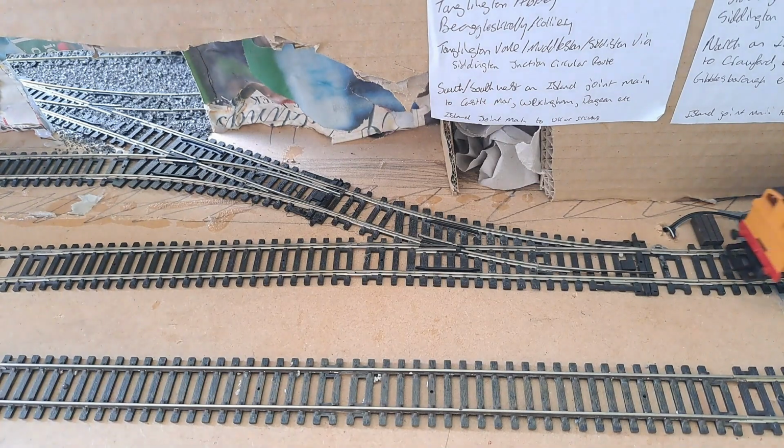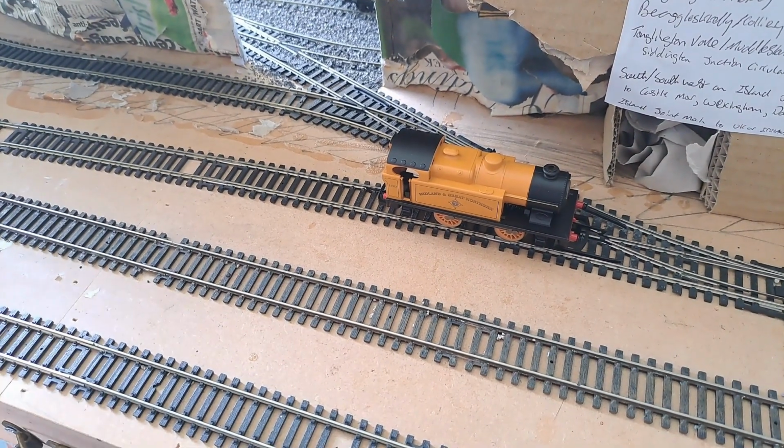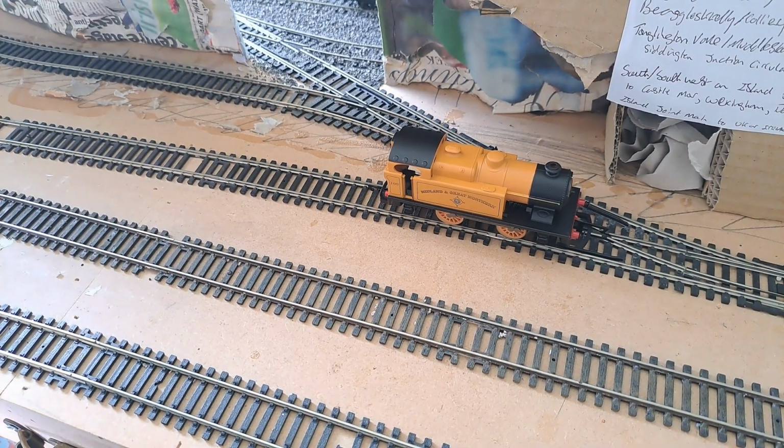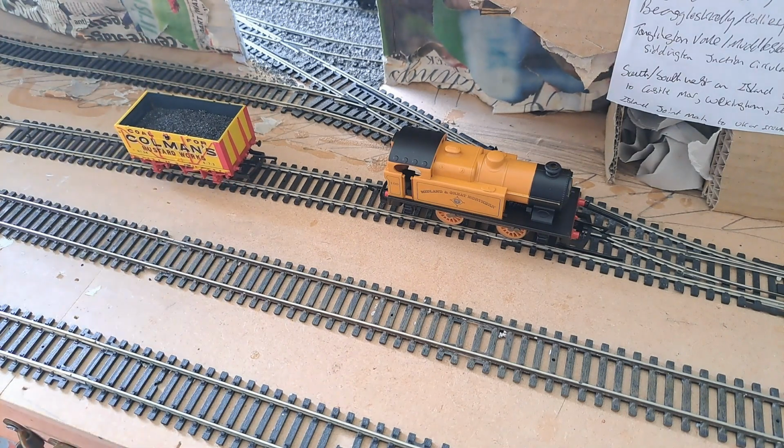Right, so I suppose we should try coupling up to a few things. This should really be a piece of cake because obviously this is a model that has been around for the last... when did it come out? 80s, maybe? I don't think it was 70s, it must have been the 80s. So you're looking at more than 3 decades, maybe nearly 4. So it's been around for a long time, so it should work perfectly fine. So we're going to start with something local to the area that this would have worked, I suppose, if it was actually on the Midland and Great Northern, which is a coalman's wagon of Norwich. So it's got a normal tension lock coupler and it should couple up easily.